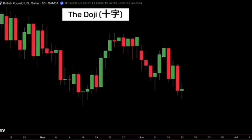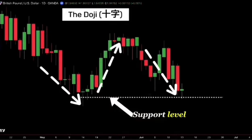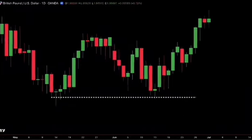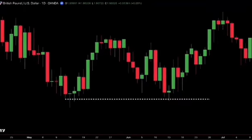As you can see, the market dropped, then reversed, creating this support level. After pulling back, price reached the same support level again and formed a doji candlestick. In this case, the doji indicates a pause influenced by a possible reversal. So remember, the doji doesn't only represent a pause in the market, it can also serve as a reversal signal, especially when it appears at a key support or resistance level. And look at what happened next. The market moved up again, exactly as expected.